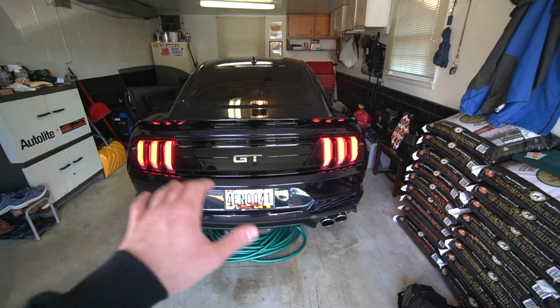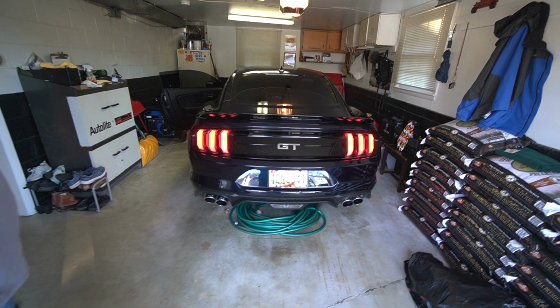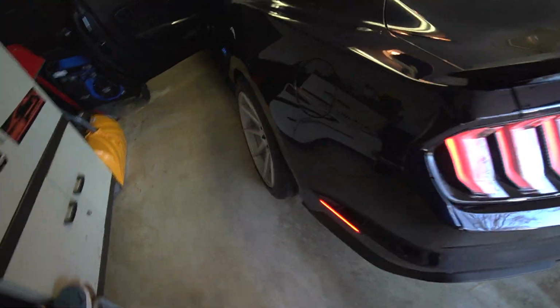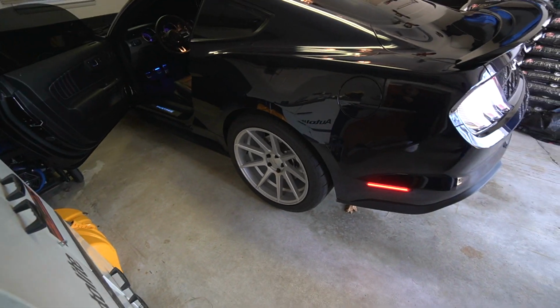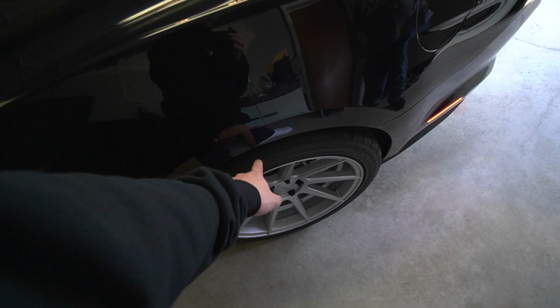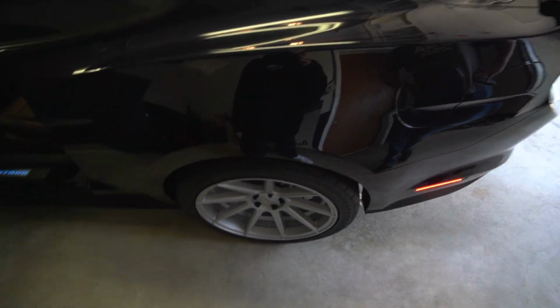Suspension-wise, the car's gonna sit a lot better. It's gonna have a nice meaty look to it. It's gonna sit nice and tucked almost. Like you can see all the gap over here. It's not horrible. Stock height is not bad, but it's probably gonna just sit perfect. It's gonna have that nice little fitment on it.